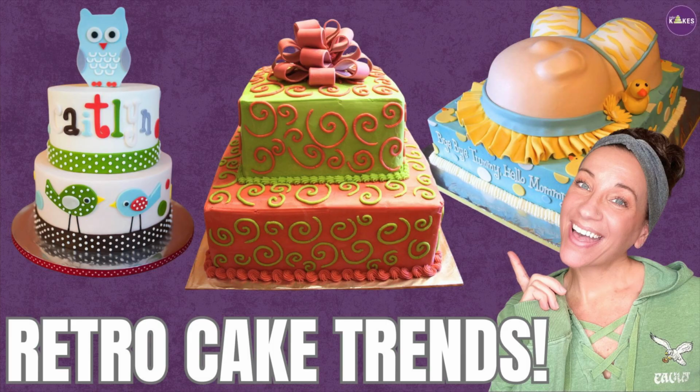My favorite cake from 2010 is this owl cake, and I did just make a video about 2000s cake trends, and the owl trend was one of my favorites. And this owl cake was the first owl cake that I made, and I was just so proud of this one. I made many other owl cakes after that, but this one was my favorite one of 2010.